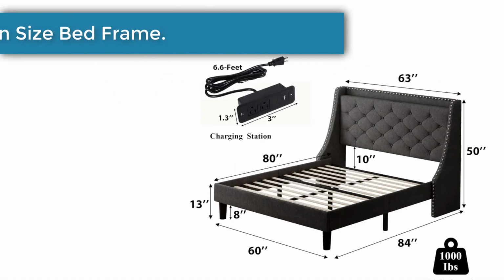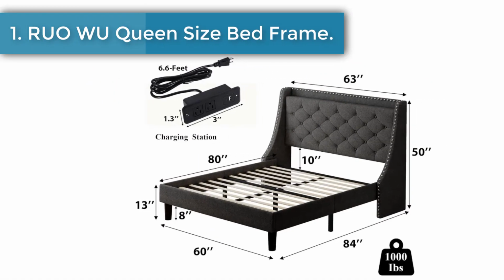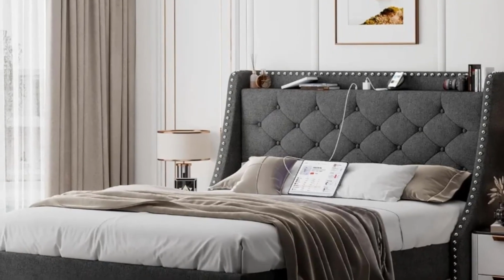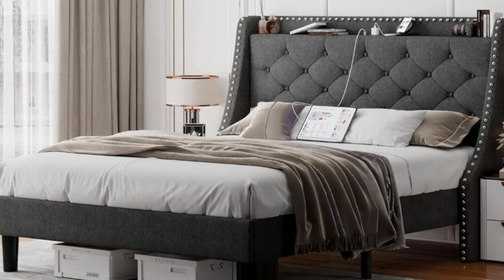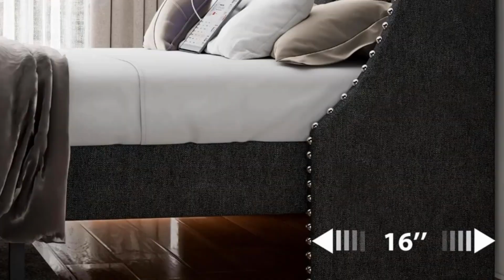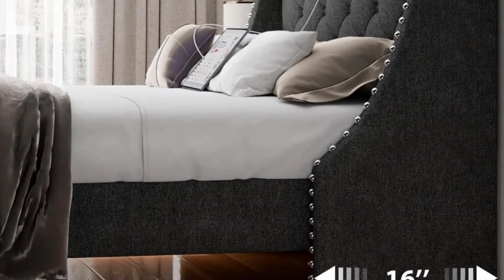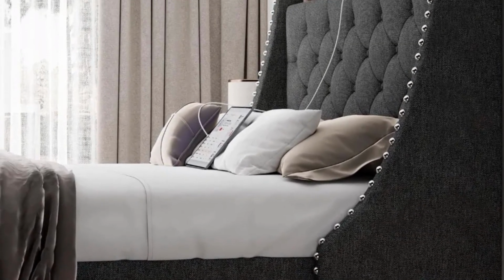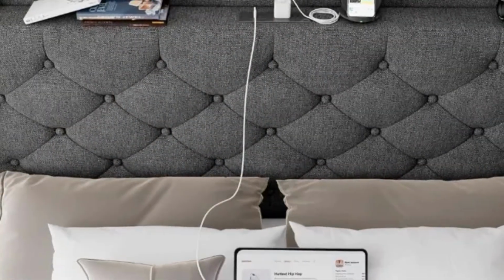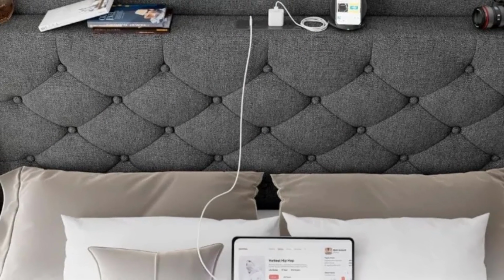Number 1. LIKIMIO Queen Size Bed Frame. 16 inches wide huge wingback headboard designed with the innovative fashionable nail head trim and button tufted design, will add sophisticated and fashionable style to any bedroom. Wrapped with high rebound memory sponge, is soft and breathable, providing a cozy backrest experience. Built into AC outlets and 2 USB ports, let you charge within your reach.